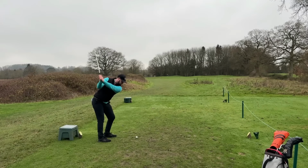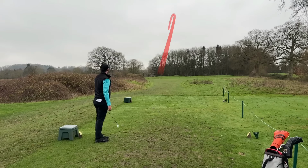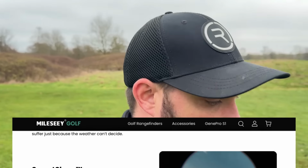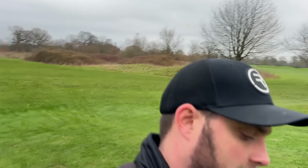This is what Mileseey likes to call their smart slope. It takes in air pressure, temperature, humidity, wind, which I'm really not sure how that's possible. But then again, I'm not the smartest person in the world. And then I presume is the calculation at the bottom. That being said, it's quite windy today and it's absolutely freezing. I've tested it a couple of times on different holes.